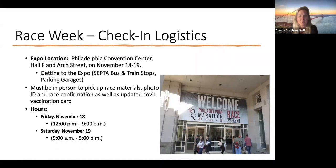You need to be in person to pick up your race materials and have your photo ID, race confirmation, as well as updated COVID vaccination card with you. So Friday, November 18th, the Expo is from 12 to 9 p.m. Saturday, it's 9 a.m. to 5 p.m.